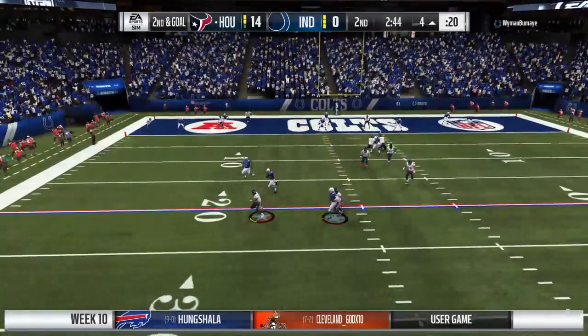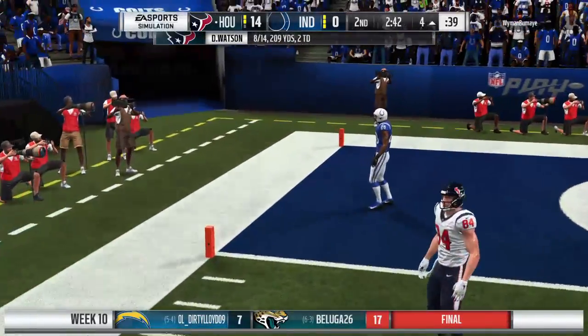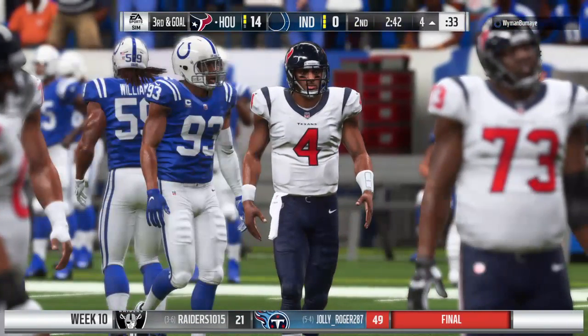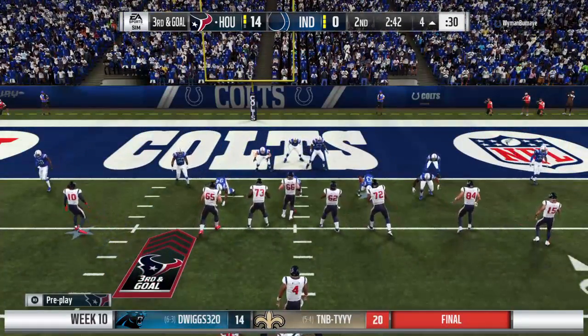Here's Watson now on second down. Forced out to his left. And he'll just throw this one over in the way of the security crew. Incomplete here. What's the old adage? Be quick, but don't hurry. Well, that went right out the window there. He was hurried, harassed. That ball had to be gotten rid of. Otherwise, he was going to get sacked.